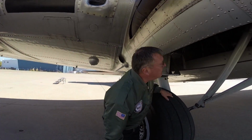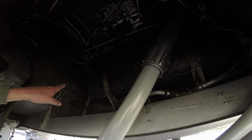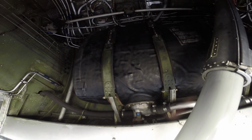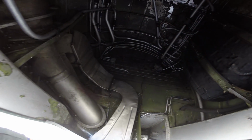Oil tank for number 3 is up there in the wheel well. This black tank right there holds 37.5 gallons of oil. Yes, gallons. 37.5 gallons times 4 engines.